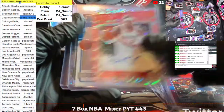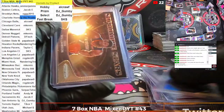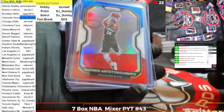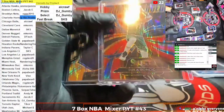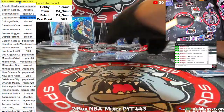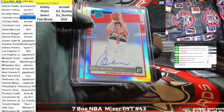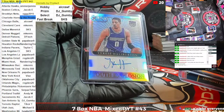Trae Young, Covington Auto, Tatum, Fast Break, Maledon, Luka, Red, White, Blue, Halliburton, Hero, Red, White, Blue, Poku, the Green, Wiseman, the Denny, Giannis, Red, White, Blue, Poku, Triple J, Silver, Luka, Turbocharge, Silver, a Wiseman Flash. Had the Wiseman Silver, the Anthony Edwards Silver, the Holo Denny of Deja Auto, the Holo LeBron James, and the Tyrese Halliburton Youth Explosions Auto.